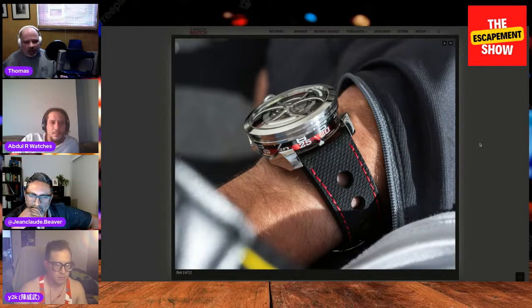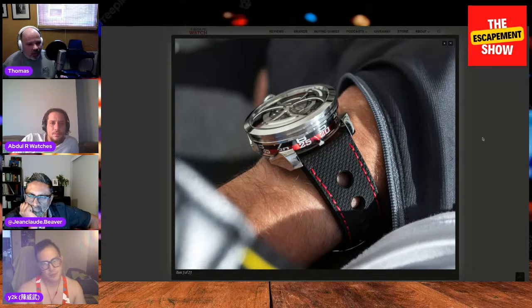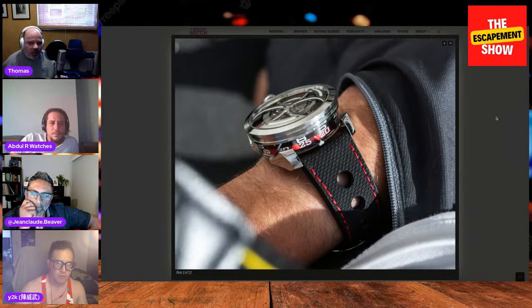Yeah, it's a very interesting way of telling the time as well. It's quite a unique design factor. I mean, it's not a groundbreaking movement. They've used a Miyota movement in it. But I think you're right. It's a way that people could get hold of an MB&F and enjoy one.